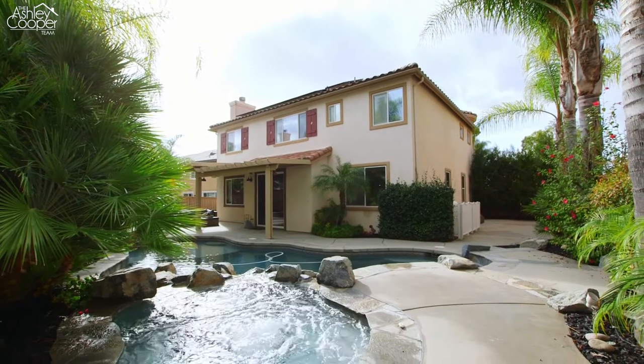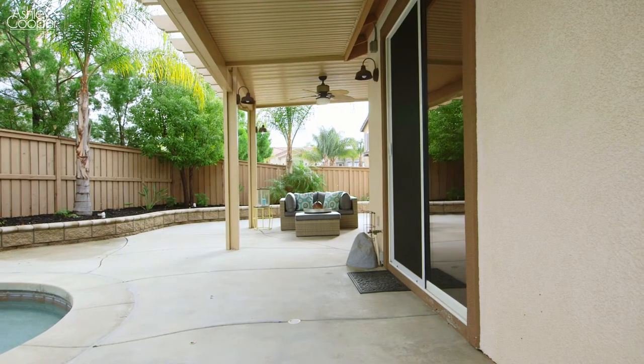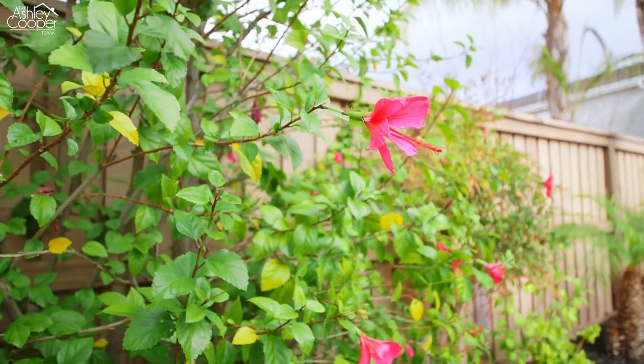As you step into the backyard, you will be welcomed to paradise by a sparkling pool and bubbling jacuzzi, accented by a covered patio, lush landscaping, and 2 large side yards.